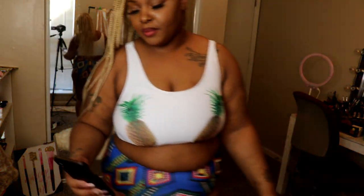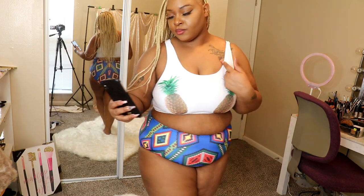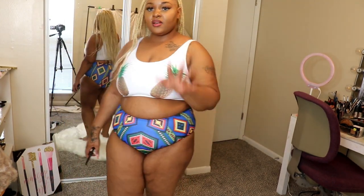So, yeah. And this is the pineapple print plus size cute high-waisted bottom bikini. It's $20.14. It comes in three sizes, extra large, 2X and 3X. I got the 2X and it had the inserts, but it looked hella corny and cheesy and I did not like that, so I opted to take them out. And what I love about this, it can double as a sports bra and it is dope. I love the pineapples. I love the print on the bikini. It gives that funky 90s flair. I love it. And yeah, it's cute, y'all.